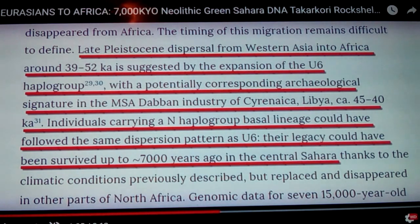The late Pleistocene dispersal from Western Asia into Africa around 39 to 52,000 years ago is suggested by the expansion of the U6 haplogroup, with a potential corresponding archaeological signature in the MSA Dabban industry of Cyrenaica, and this is edging up to the Mediterranean, in Libya, circa 45 to 40,000 years ago.